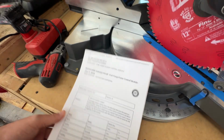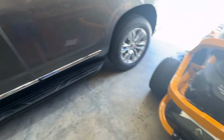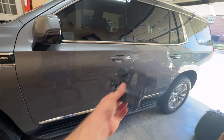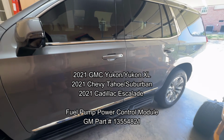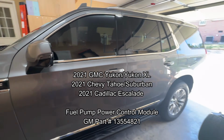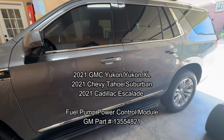And I preempted this because I've seen so many reports of the failure on the Facebook groups and whatnot that I bought a module to have as a spare several months ago in case ours went kaput. Now, as far as I can tell, it just affects 2021 according to the paperwork. That being said, I don't know if it'll be extended to other years. That remains to be seen.